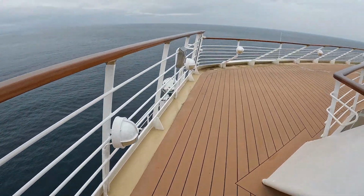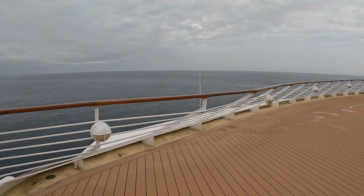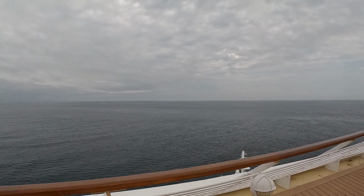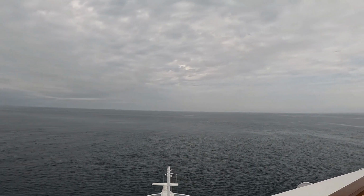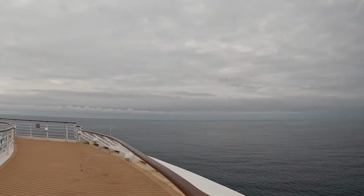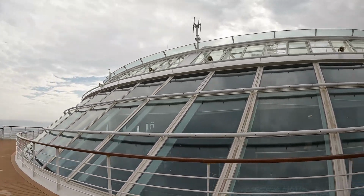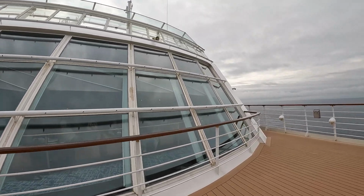So I was going to show you the sun deck 13, however it was temporarily closed. So here we are on the forward of deck 12, which has these very beautiful views. Probably be packed. Two doors on each side of the Spinnaker Lounge, which is where I'll lead you to now.